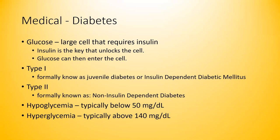Now, people can have symptoms and have a normal blood sugar, at least for us, normal, but they've been high for so long that a blood sugar of 80 is actually low for them. So don't take the glucometer like 100%, like always have that in your mind.